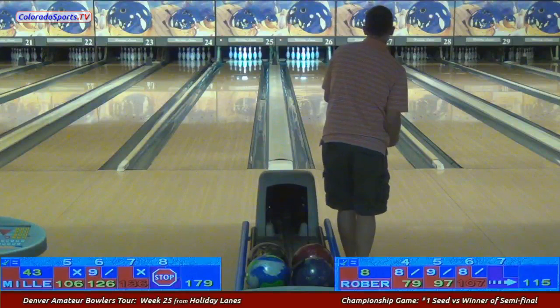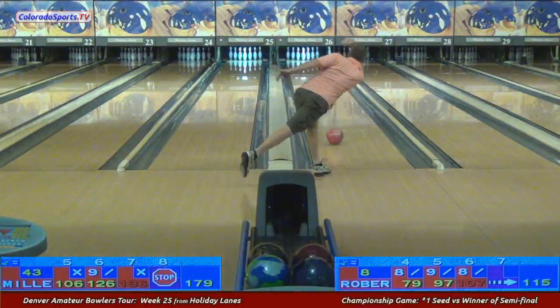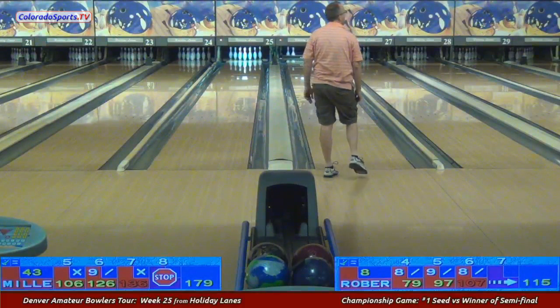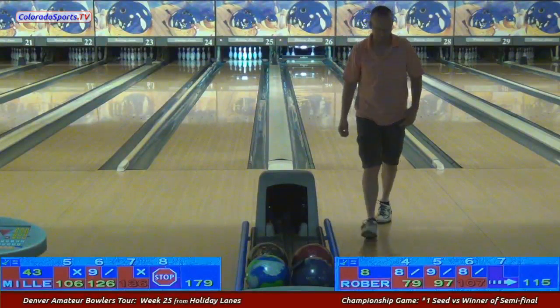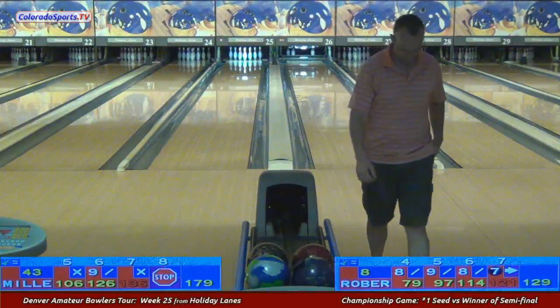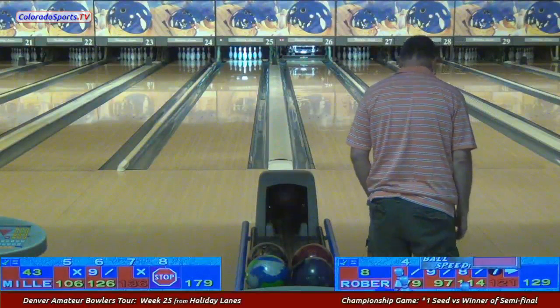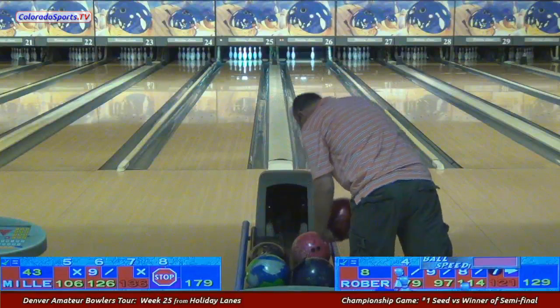All right, so Roberts needs to get something going. It's amazing to say he needs to start. It's do or die. Great ball. It grabbed early. Oh no. That could be death. You're looking at 123 in the seventh. Best he can do is 213 and 221. Miller's got 179 in his pocket with 3 frames to go.